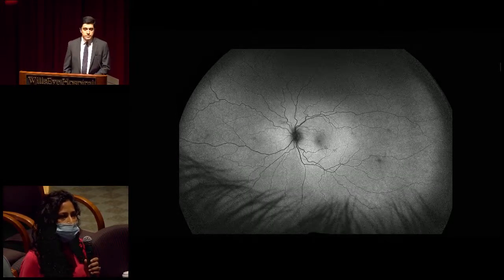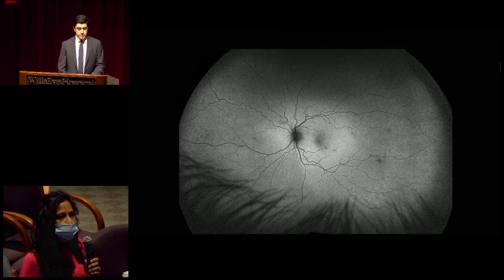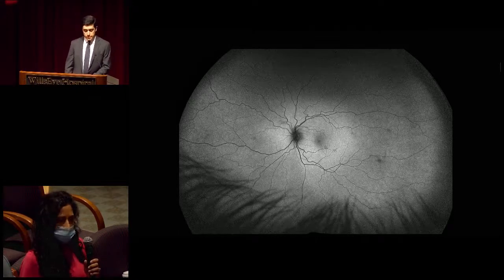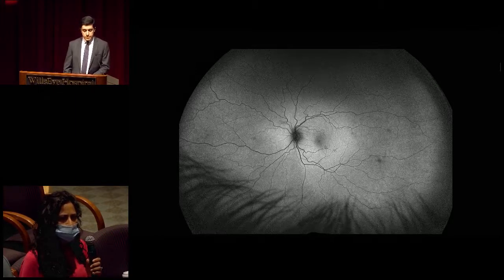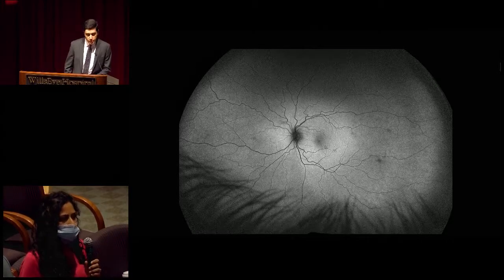And then we have a fundus autofluorescence image of the left eye. Appears fairly normal. Again, we have these areas of hypoautofluorescence. Not sure they exactly correlate to anything that we saw on the color fundus photo. Yeah, and that posterior pole hyperautofluorescence is also present here, and it's pretty symmetric, so that may be a normal finding. That's what we assumed. Sure.